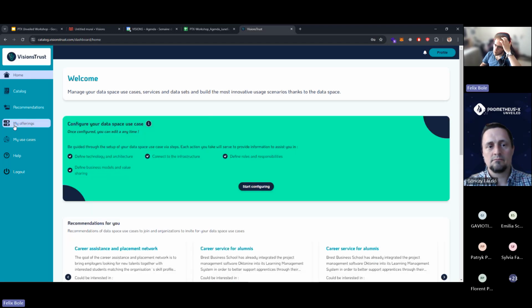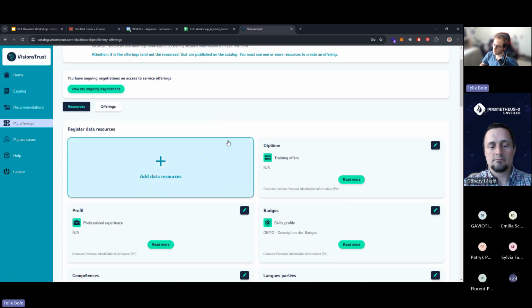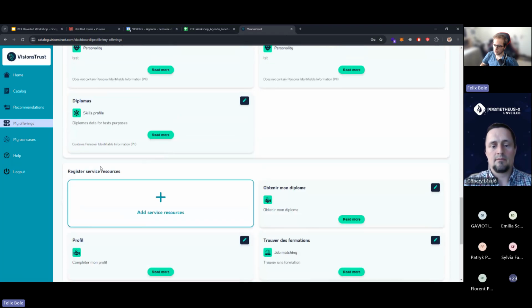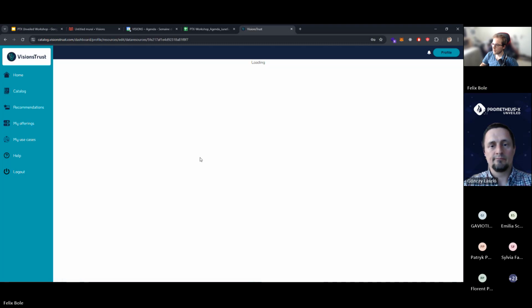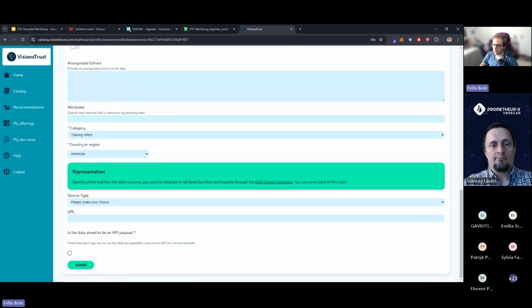And so, yeah, once you're in, basically, you can go and start defining resources and offerings. Here I already have some demo resources because this is a test account we reuse a lot. Basically, we identify two major types of resources: data resources and services. Data resources are data sets. Services are data processing services, so APIs, data stores, etc.